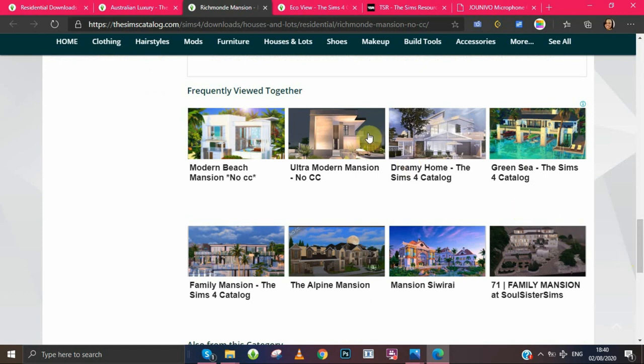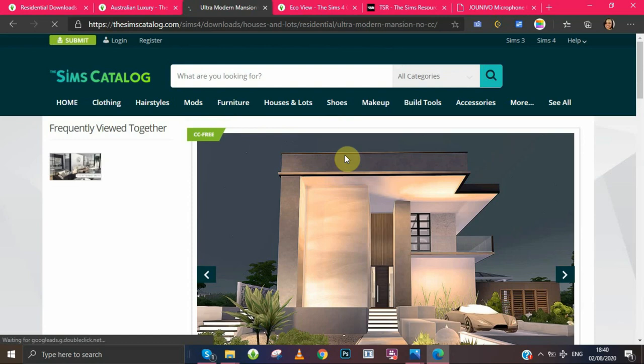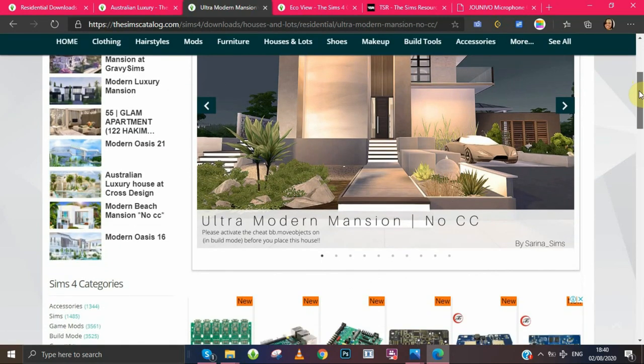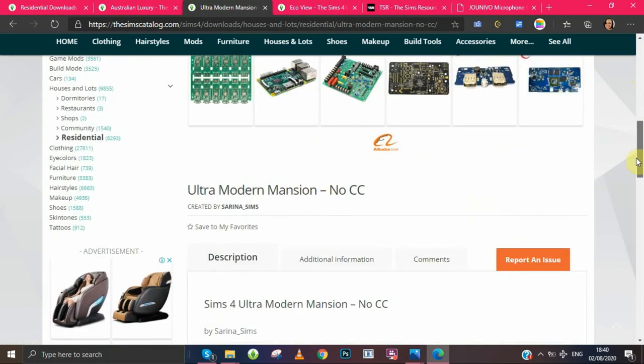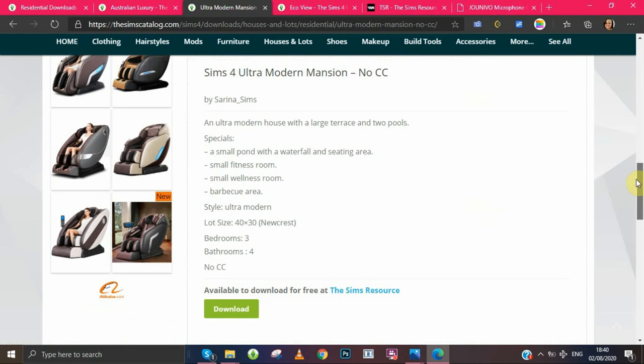All right, it says ultra modern mansion, no CC. The mansion part is a really dreamy home. Green Seas, Sims 4. Let me hop over here and look at this ultra modern mansion and hope that mansion just means tall and not 6 bedrooms. Please activate the cheat in build mode before you place. All right, it says no CC. That's what it says.